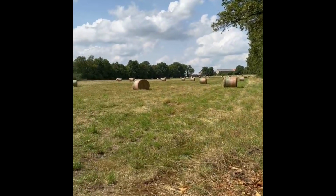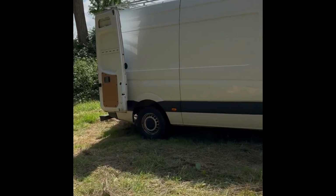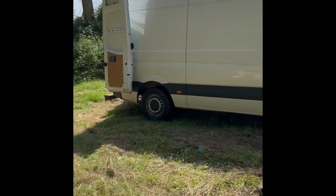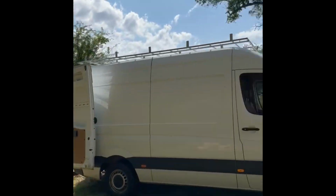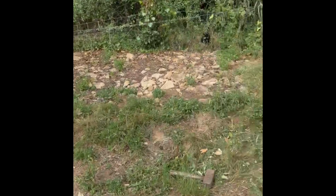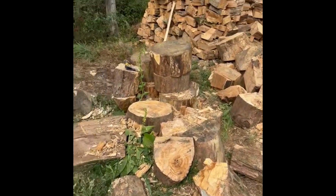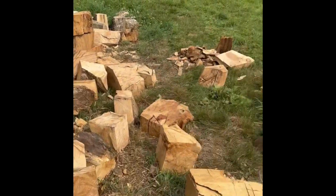I've had to come down to get this one in my van, by the way. It's not 4-wheel drive. I wish it was. I wish it was a pickup. Anyways, look at the weather. Can't beat it. So this is me right now, splitting logs, trying to do all the easy ones. And then I'll have to do these with my chainsaw.